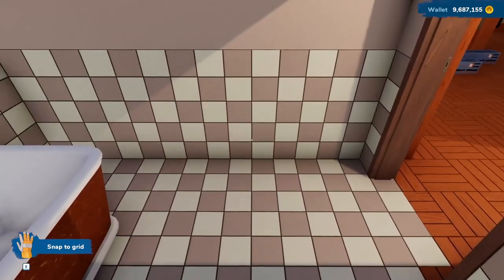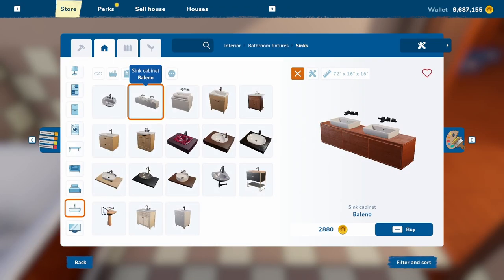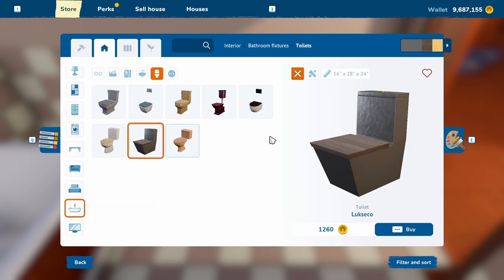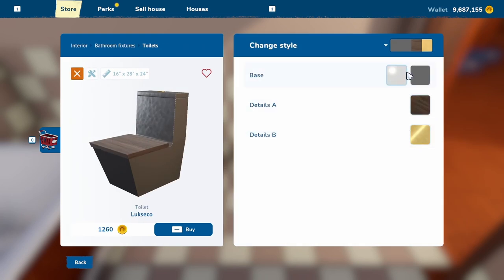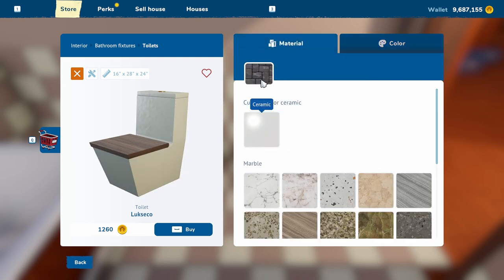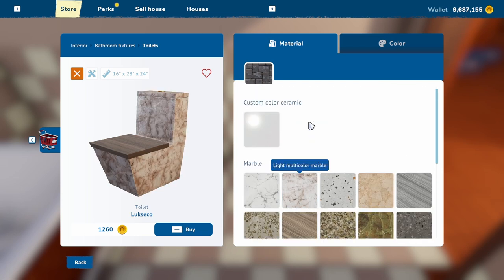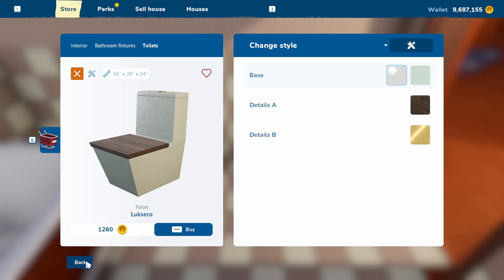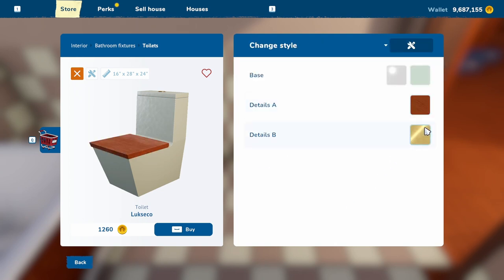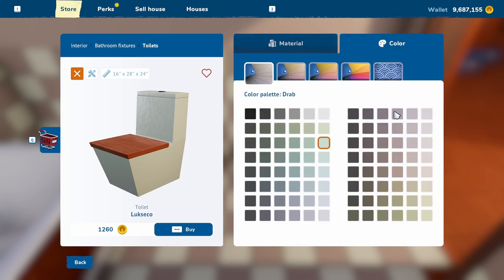And we need a toilet. We need a toilet. We'll see what's available to me here. Okay, that is the base. So, let's go weird. Oh, you won't let me. Son of a gun. All right, well, let's go with white. The details, I can do that in mahogany. And black iron. And I think I want to make this.